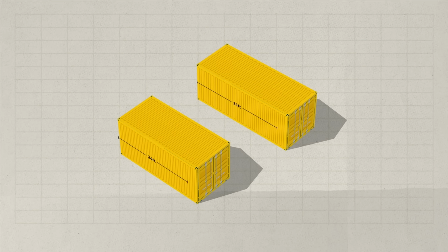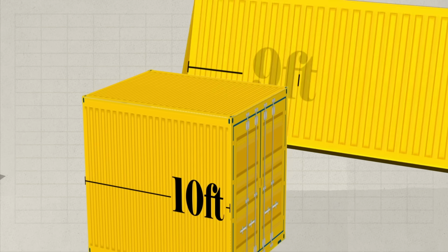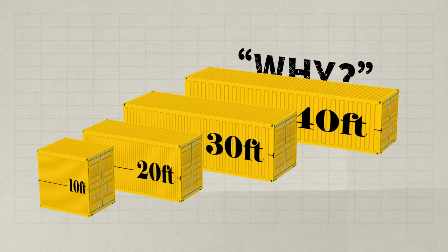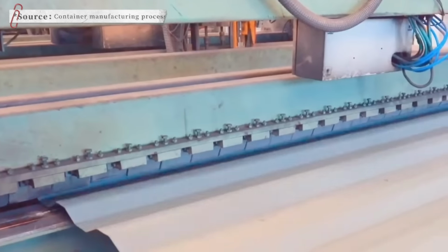Instead of choosing among the existing sizes, they threw them all out and proposed 4 entirely new ones: 10, 20, 30, and 40 feet. Now, you might be wondering, was there some deep engineering logic behind choosing those 4 numbers? Nope, not really. Why those numbers?